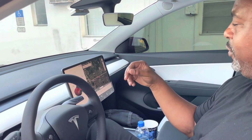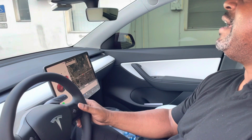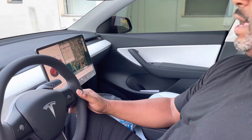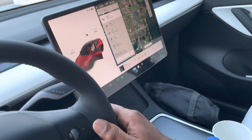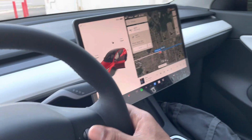Screen here, everything you want to do is located on your screen. I'm going to show you just a few of the things I like, because of the voice commands. You can tell it to navigate, for instance, watch. Navigate Lakewood High School, St. Petersburg, Florida. And if it's working correctly, you will see it actually pulls it up on the screen and will start navigating when you're ready to go there. Great feature there.